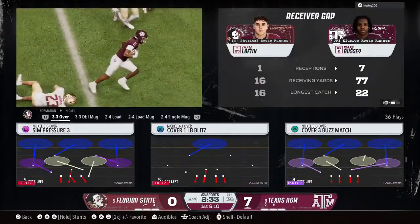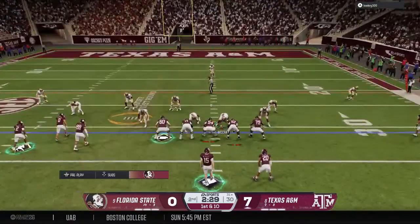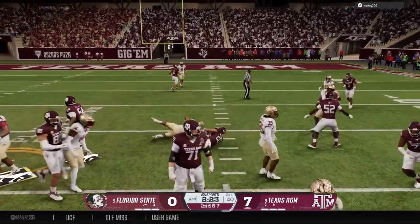Boy, the defense is in the right coverage here. Looked like they had exactly what they wanted to be able to come up with a stop here on 4th down. But there's the timing between a quarterback and the receiver. They knew exactly where they needed to go. Great timing and a first down.